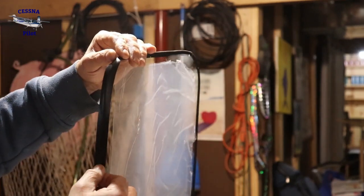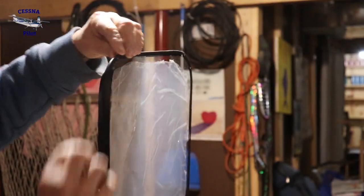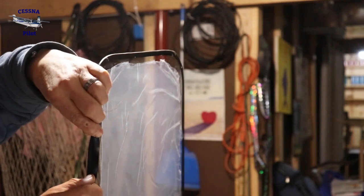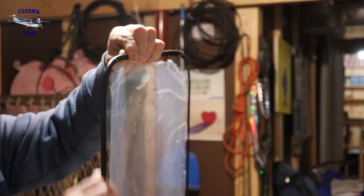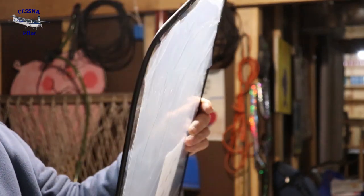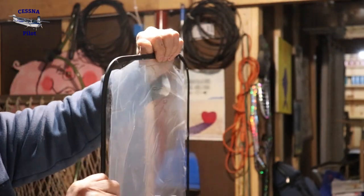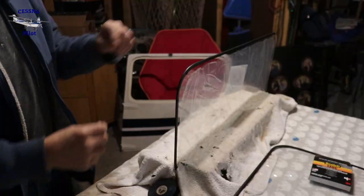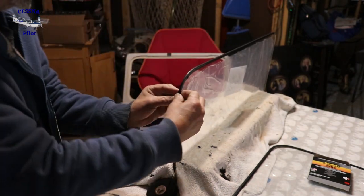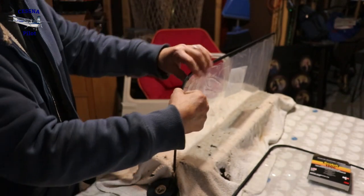I've never worked with this kind of tape before. When you go around the corner, just pull it. Look at that. Is that beautiful or what? And up here, I'll just trim that off a little bit. So I'll put it back over here. I'm a little overlapped here, so I'm going to just trim that. And all I'm going to do is pull it back. Actually, I'm going to cut this.